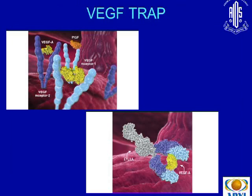As you can see, VEGF-A binds on VEGF receptor 2 and also on VEGF receptor 1. This is VEGF receptor 1, this is VEGF receptor 2. VEGF-A binds on both receptors, and placental growth factor has selective affinity for VEGF receptor 1 only, which is seen on leukocyte surfaces. So this is the natural pathophysiology.